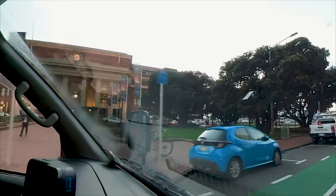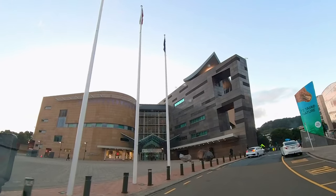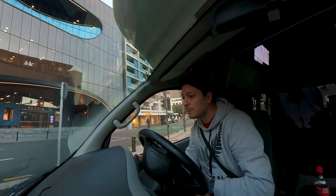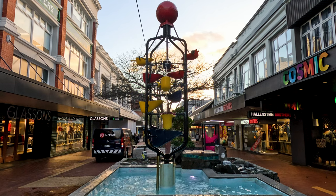Quick, brief driving tour of Wellington. Train station, that is the waterfront. This bridge is actually really cool. So this is Taupo Museum. I'm not a huge fan of museums, like I say, but I find this one particularly cool. So this is the center shopping district of Wellington. It's also the home of the iconic bucket fountain.